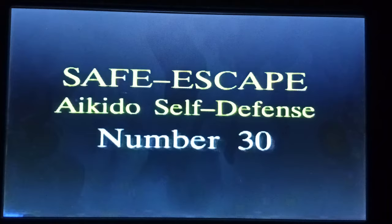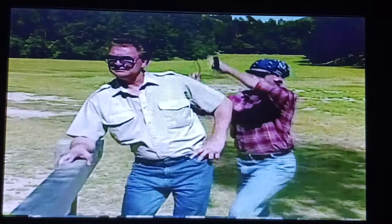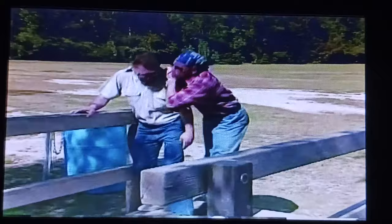Safe Escape, Aikido Self-Defense, number 30. In this situation, the assailant comes from behind, applies a strangulation technique with a belt. Immediately strike his groin, throw him over, escape. You cannot hesitate. Your life is at stake in this situation. Counter to the vital area of the groin. Throw him over your hip, escape. Don't panic, react. Punch into the groin or use an open hand chop.